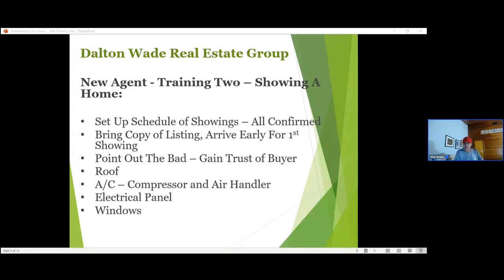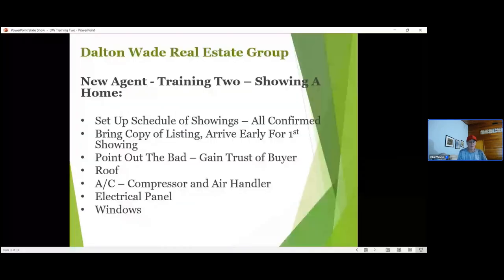So you want to check out those windows. Sometimes you might have a historical house that has single pane, and that's fine because it kind of goes with the house. But something built in 1990, you're going to check out those windows and see how they look. See what condition they're in. Because the home inspector, if he's a good inspector, is going to open every window.